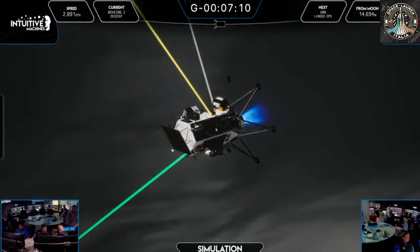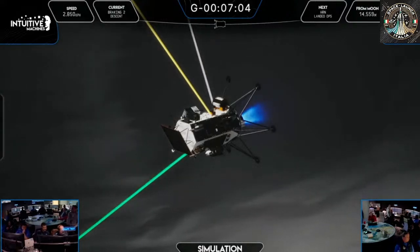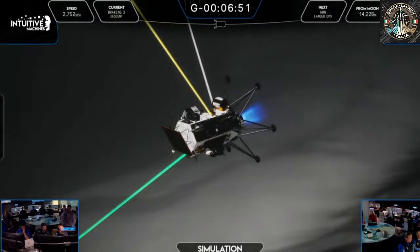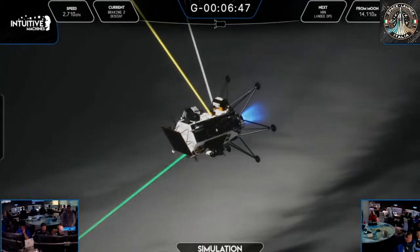Now over 7 minutes into the burn, this braking burn, 300 seconds left in braking. Engine is still healthy. And great confirmation about the engine itself. GNC 176 acknowledged. That engine is bringing us from about 4,000 miles per hour to eventually a soft, about 1 meter per second, or about 3 feet per second landing.